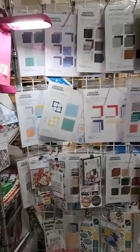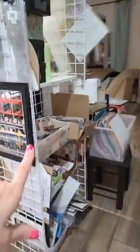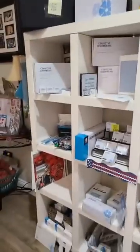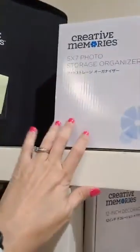There are some of the things that I have available on my shelves. We have some non-Creative Memories stuff, but some great deals. And then we've got a whole bunch of stuff here, some organizing. So who's getting ready to get organized for 2024? We've got a lot of great storage solutions, and I'm going to show you some more over there, but I've got tons of pen colors and the border maker system.